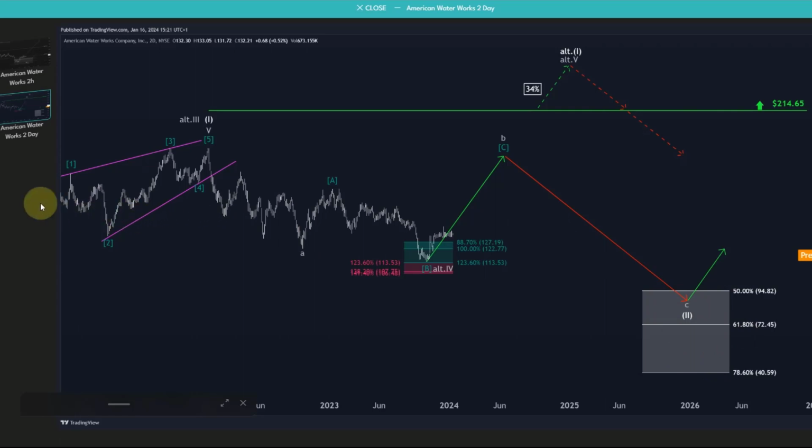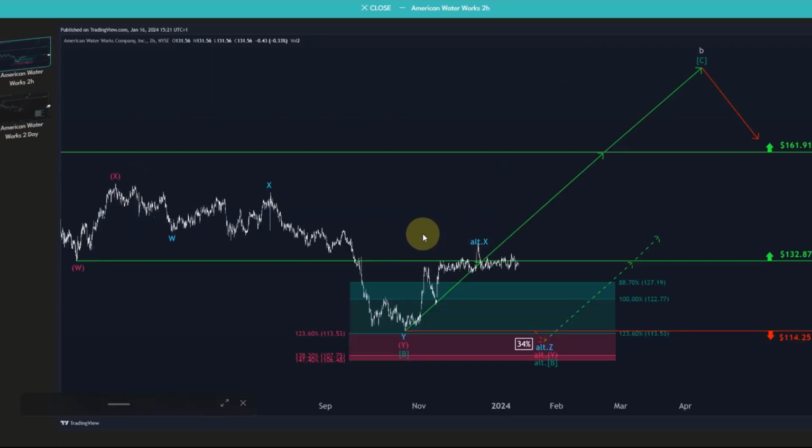So more short term, if we go to the 2-hour chart, we can see this trading area in more detail. And you can see that in our primary scenario, which we assign a 66% probability, the B wave already bottomed and the C wave of the gray B wave is now unfolding. But first of all, the market needs to confirm this with a more convincing break above the resistance level here at $132.87. And then the market should start to move up towards the next resistance level at $161.91 over the coming weeks and months.